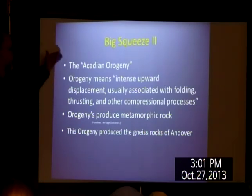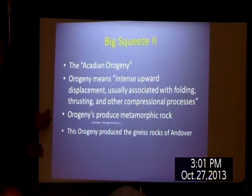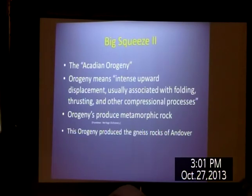This is forming us. The Acadian orogeny, as I said. What does this word orogeny mean? I keep bringing it up. Intense upward displacement, usually associated with folding, thrusting, and other compressional processes. Yeah, it produces metamorphic rock, which is very common around here. And it produced the gneiss rocks of Andover.